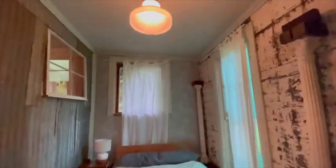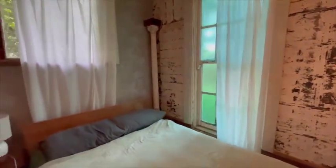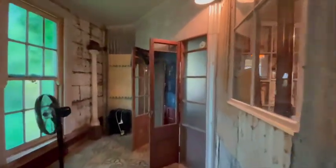Another gorgeous bedroom. Nice high ceilings. Just do a little rotation here. Wonderfully playful with the materials. And a wardrobe. Great bookshelf there. So that's an overview of this cottage.